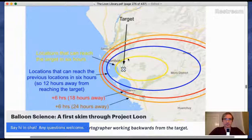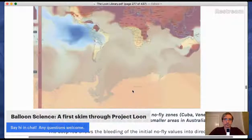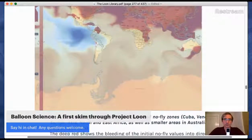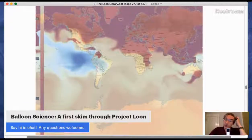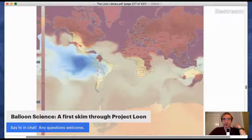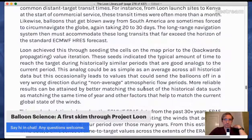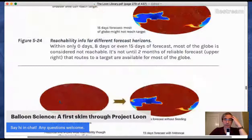Oh yeah, this is all part of that nav. Anything in here is probably going to be able to navigate to here in 6 hours, anything out here in 12 hours, and so forth. Ooh, no fly zones. Deep red, no fly zones. So yeah, noticed all of Asia and Europe, Cuba, various places that didn't want us. Very detailed. The forecasting is actually going to be very helpful for other balloon projects.